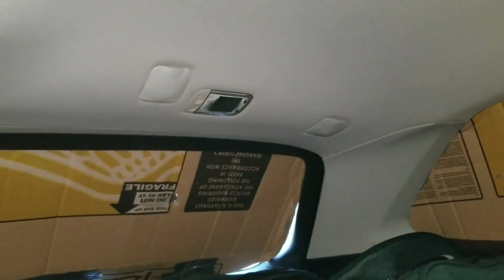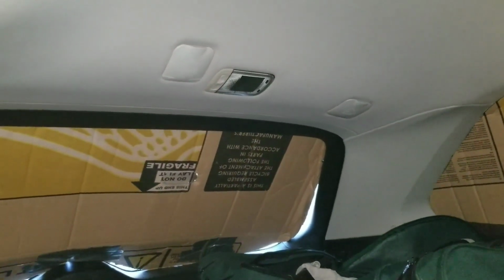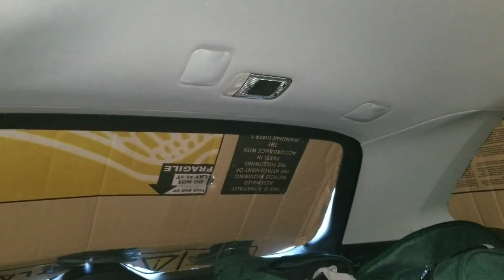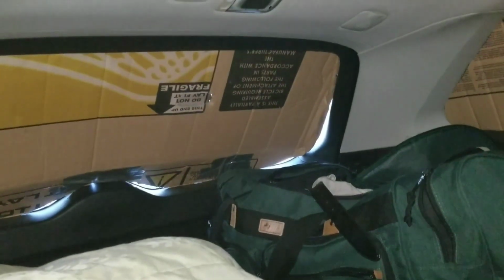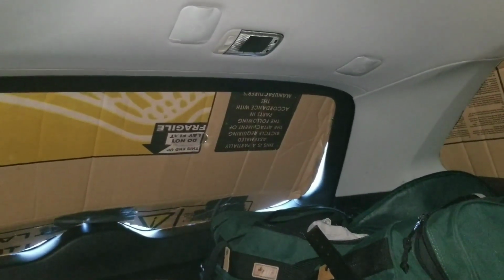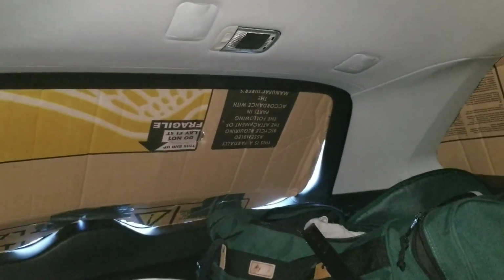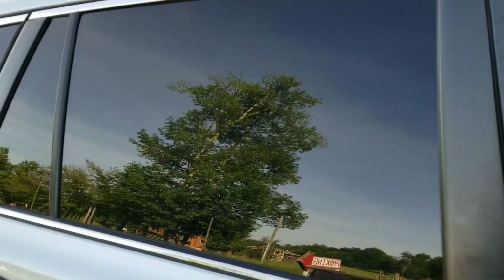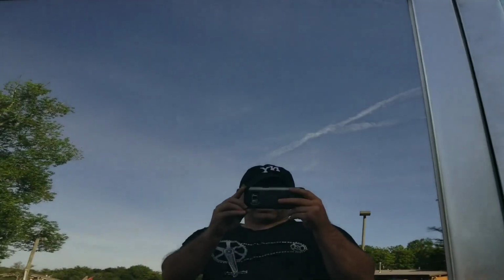So you can see the flashlight to the camera here came on automatically because it's dark enough in here. I mean, it's 8 o'clock, 8:30 in the morning, but that flashlight came on because it's dark in here. So it was really nice because I could sleep in a little bit without the light waking me up. But pretty cool. So here's what those shades look like from the outside.